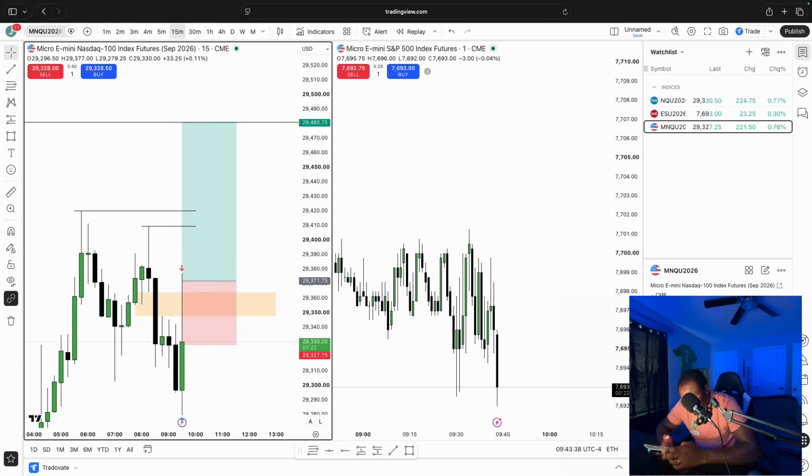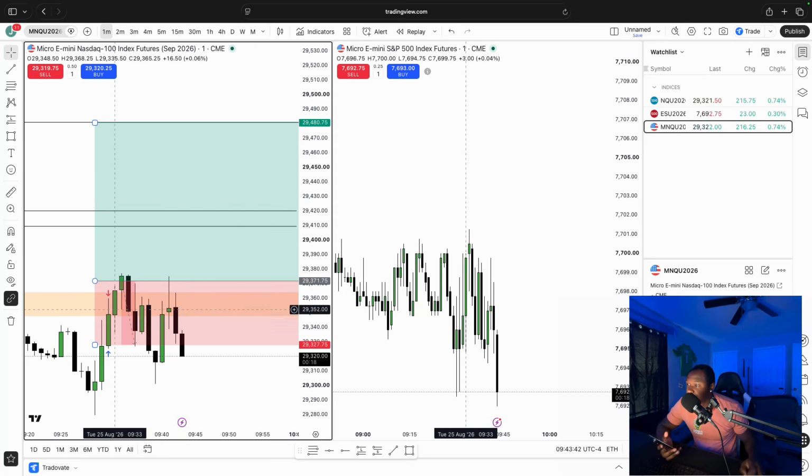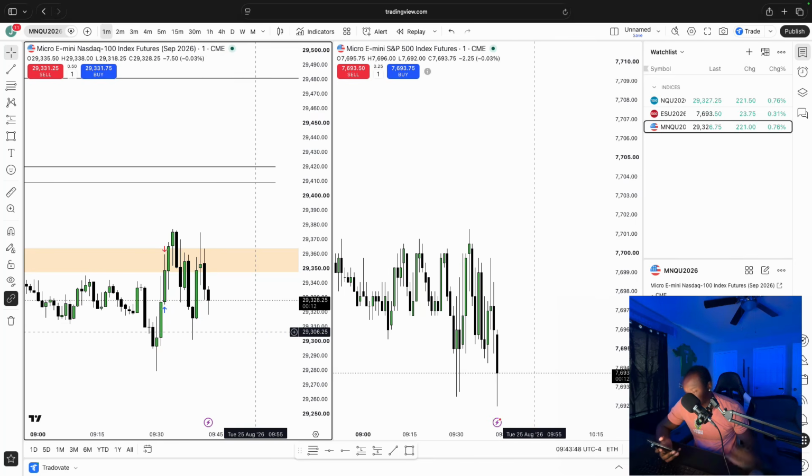ES is making new lows. There's no LRL leading us down to that low. So that's why I'm not interested in those setups. Now, if we could generate some, that'd be nice, but I'm definitely not a fan of anything.